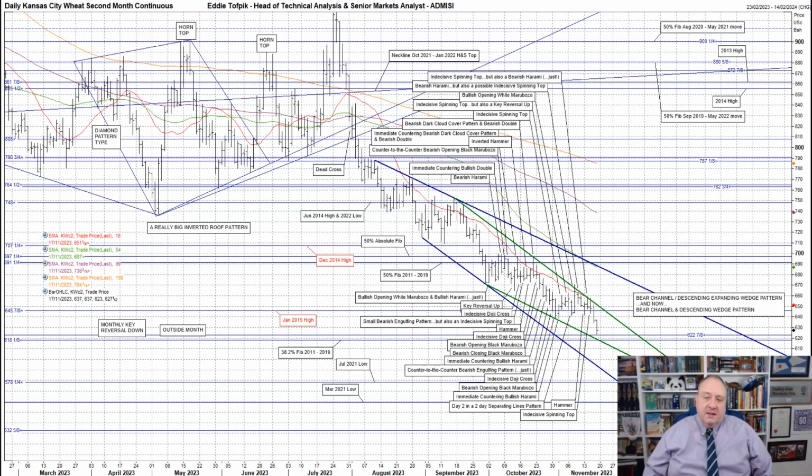To explain, the recent past key patterns have been the late March to late June diamond pattern type, with the extension of its lower uptrend and the larger big inverted roof pattern, sometimes called a half diamond pattern. In early August, the market punched down through the base of the inverted roof pattern and headed lower ever since. So where does that leave us now?